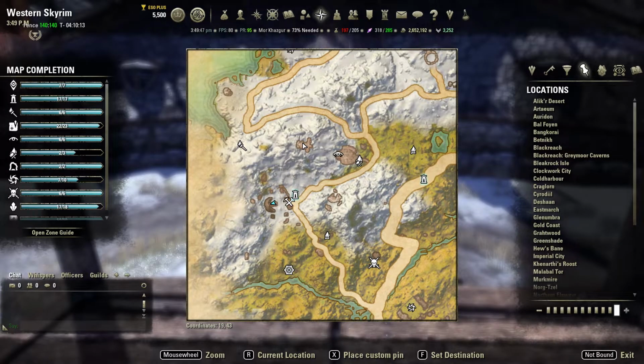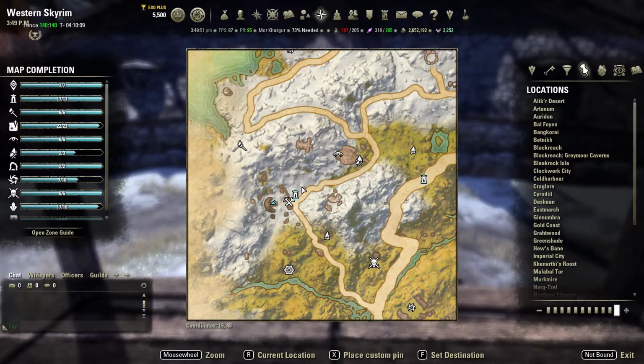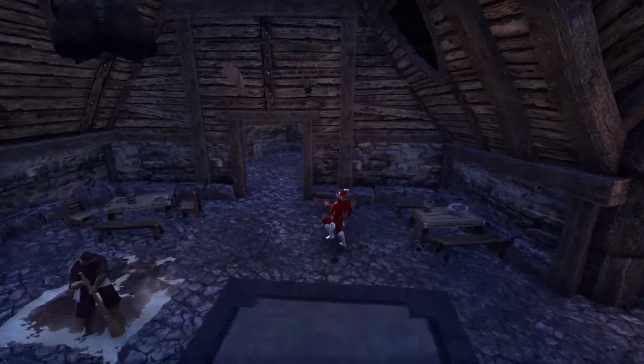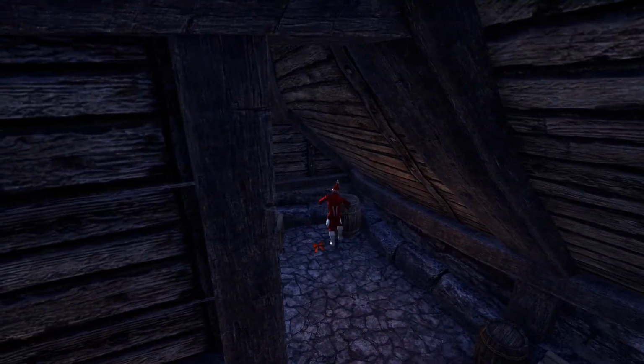The next clue says At Western Mine, a long storehouse march. So we're either going to port or ride over to the Mor Khazgor Way Shrine, which is right beside the mine of the same name. Once there, you'll head over to the Chief's Longhouse, go inside, make a right, and you'll find the King Thunder instrument at the very end.